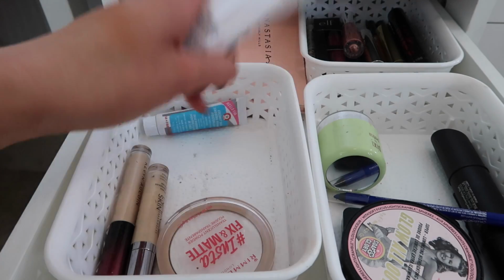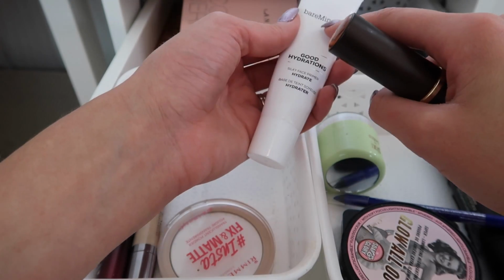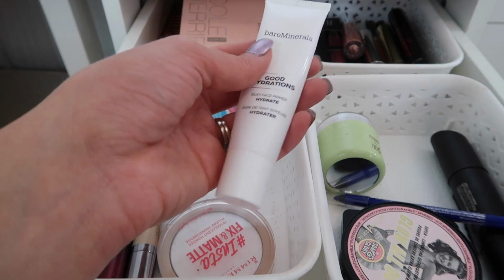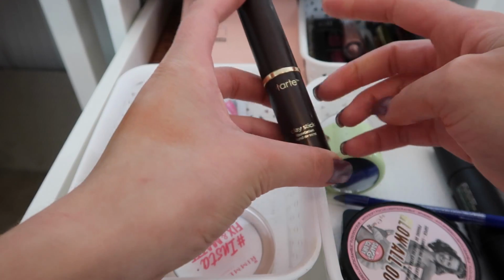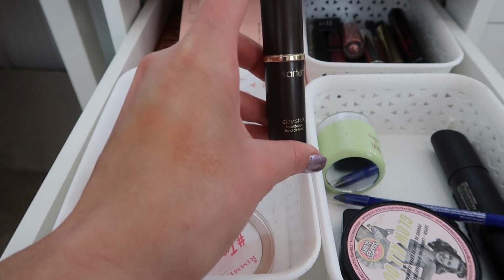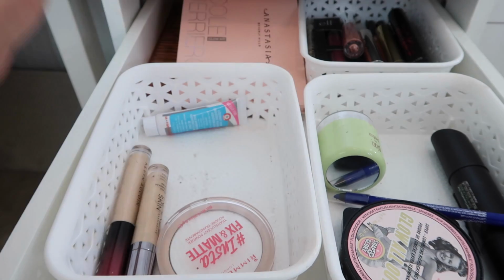They are amazing. I wore the Tarte foundation, and the Bare Minerals primer is becoming one of my favorites. It's awesome for dry skin, but it still fills in your pores a little bit. I love the Tarte foundation. I wear my Anastasia one more because it's a slightly better match for me. That one's just a bit darker, especially for summer, but I'll wear this a lot more in the fall too.